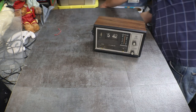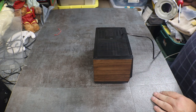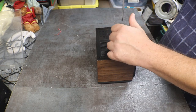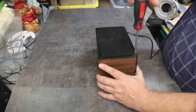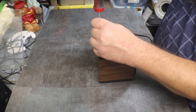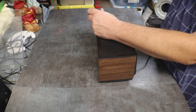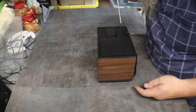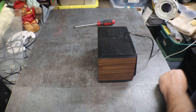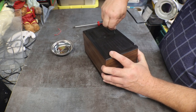So let's unplug this beautiful piece of electronics here, and take her cover off and see what's under her dress. See if there's anything we can spot right off, or if we're going to have to really get in and do some troubleshooting, like maybe a blown fuse. But I remember when these came out, not this particular brand or model, but the type that flips.